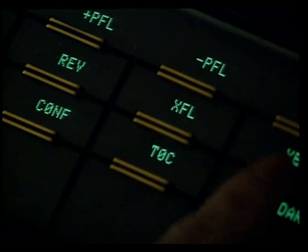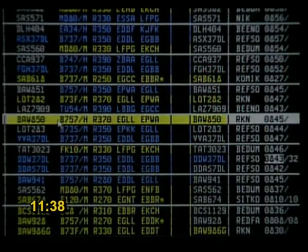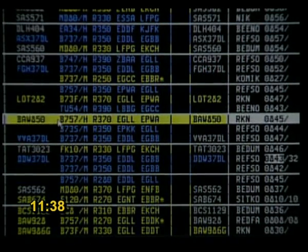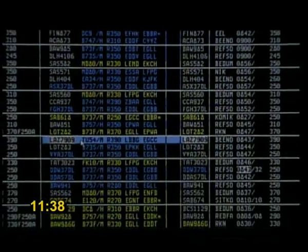Good day. The controller in the Delta sector is now transferring Speedbird 850 to the Ruhr sector, and whilst talking to the aircraft is deactivating it on her TID with an input that cancels the ECM message and the PCM message on the planning controller screen.